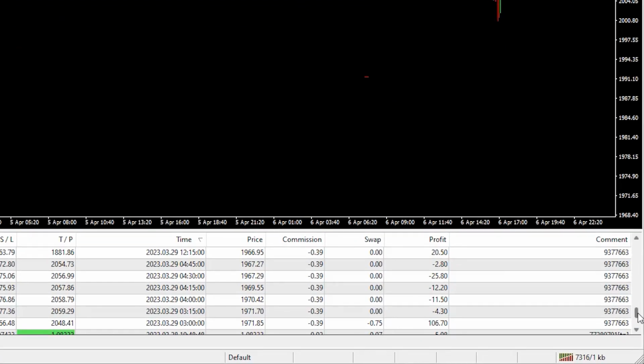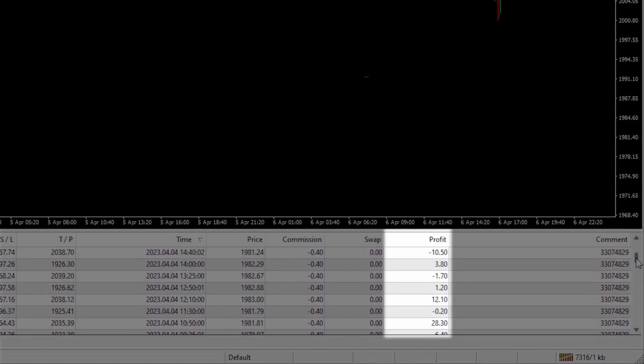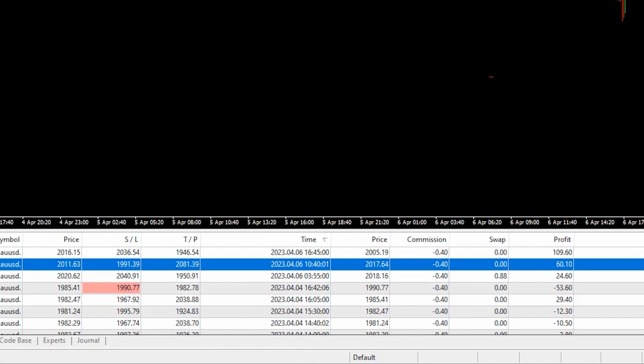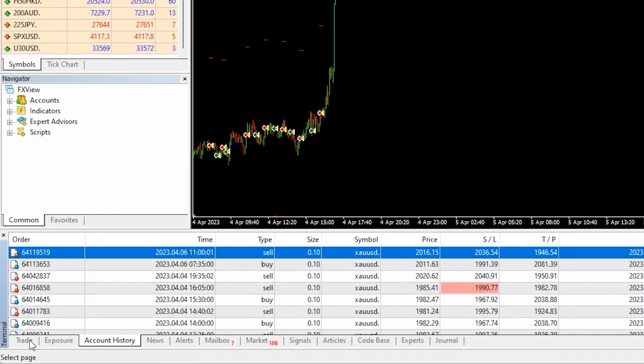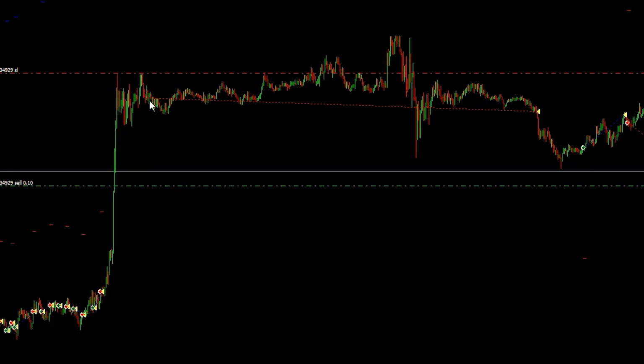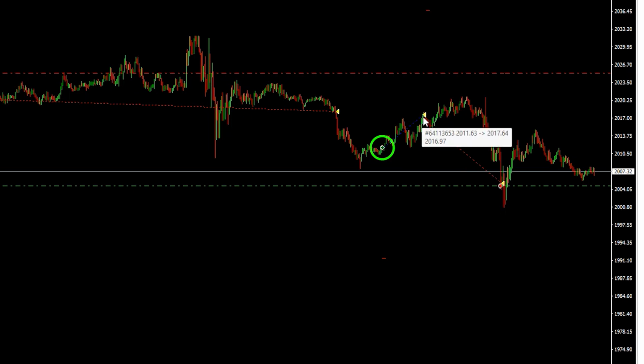And if you look at that, you will notice that it really performs quite well, especially the last trading robot that I added. You can see that the account is already at $470 of profit. You can see where the recent trades opened and closed. So here we have one short trade, then a long trade, and then another short trade.